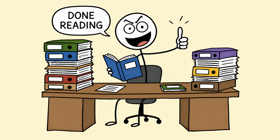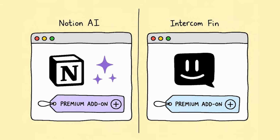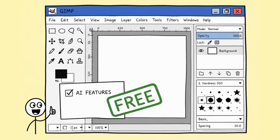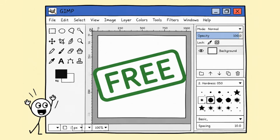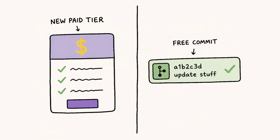And like OpenWebUI, you can point it at a local model so the whole thing runs private. Here's the durable idea underneath this pick, and it's the real thesis of the video. SaaS companies are monetizing AI as a premium add-on. Notion AI, Intercom's Fin, all of them charging a surcharge for the smart features. Open source tools are shipping those same features for free, baked in at the application layer. That gap doesn't close as models get better, it widens, because every new capability becomes another paid tier on one side and a free commit on the other. Khoj is the clearest example of that on the list.